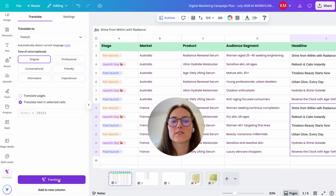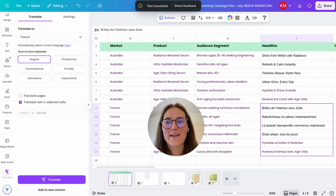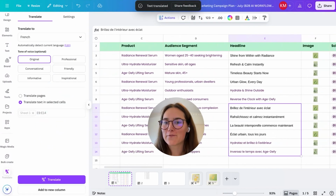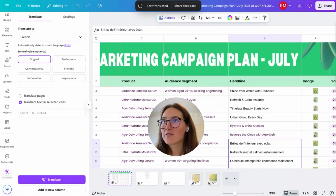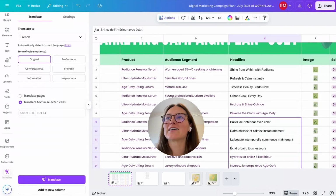And as you can see, there's the option to either translate directly over your cells, or you could add it to a new column. So say you just wanted a different variation, you can add it to a brand new column as well. So we'll click translate and voila, we have some French translations ready to go. So that's all of our headlines done for our posts for our different products, for our different audience segments in our different markets.